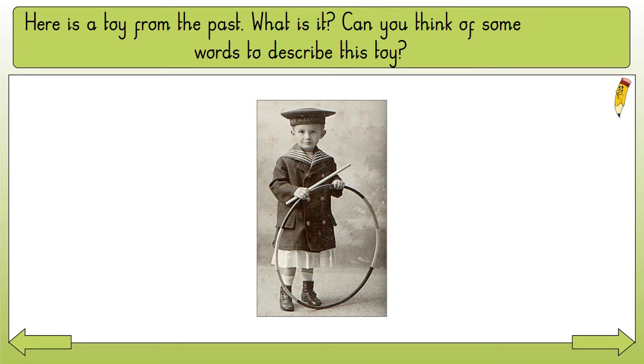Here is a toy from the past. What is it? Can you think of some words to describe this toy? Pause the video now and have a think. Well, I can tell you it's called a hoop and a stick, and they have been around for quite a long time. They were around in the Victorian era. They were originally made of metal and then of wood, and they would use the stick that boy is holding to propel the hoop. That means to sort of push it along the road or the pavement. Nowadays, our modern day version is probably a hula hoop.